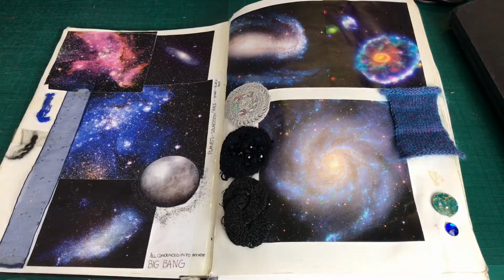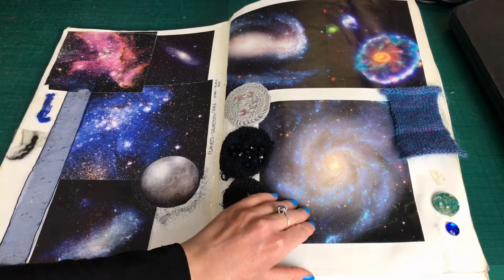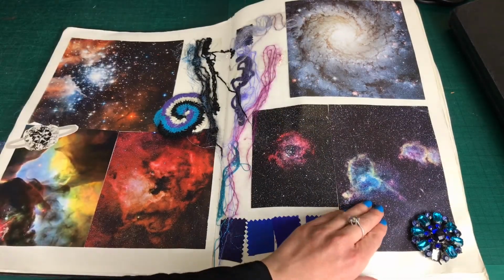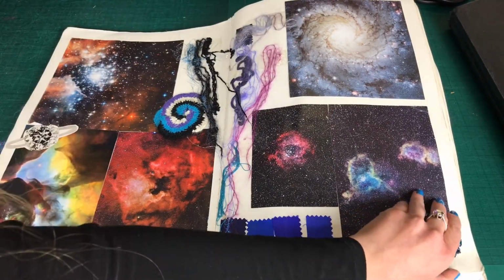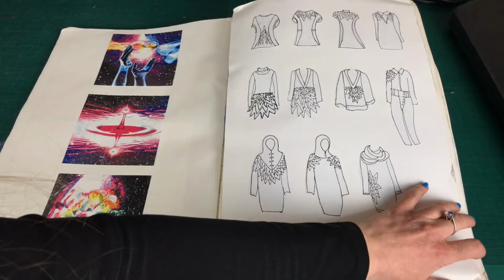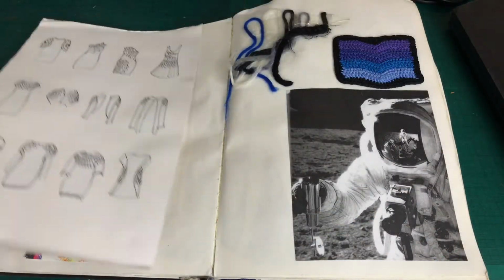Here you can see some sketchbook work from my master's, some research of space and galaxies and some textile samples. Here are some quick sketches I have done from my samples.